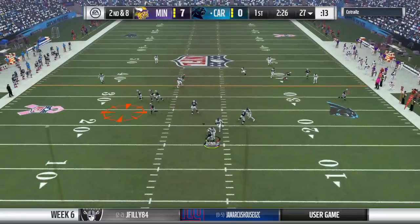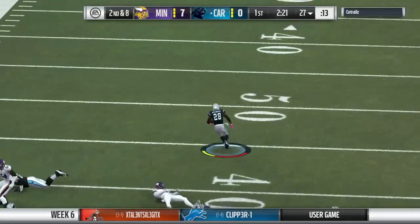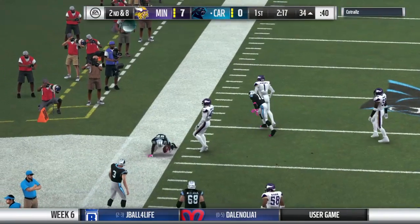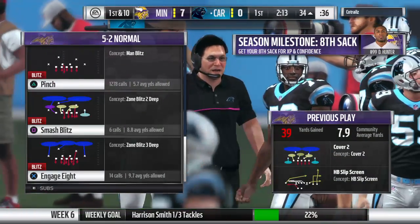Here's Newton now on 2nd down. They'll set up the screen for Stewart. Oh, he breaks a tackle, and he's got an alley. And he's brought down after a good gain. A gain of 39 that time.